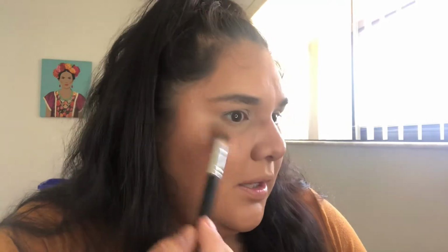I don't even know what brush this is. Sometimes I have no idea where I get brushes from and they just end up sticking. And I'm always like, what brush is this? I want to repurchase it. And it has no name. It's like an orphan child brush.